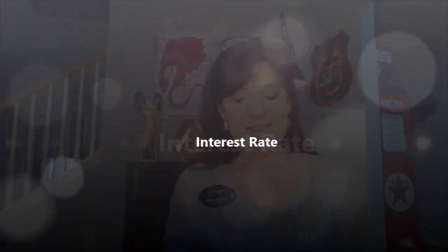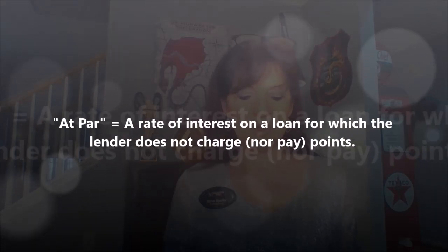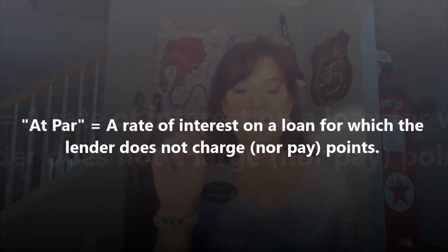One of the changes for 2023 is under the interest rate. First of all, they put interest rate, and then in parentheses, they put "at par." And then where you fill in the blank for the actual interest rate, instead of just blank percent per annum, it now says an interest rate at par not greater than blank percent per annum, or initial rate on adjustable loan. So "not greater than" is the phrase that they have added there.